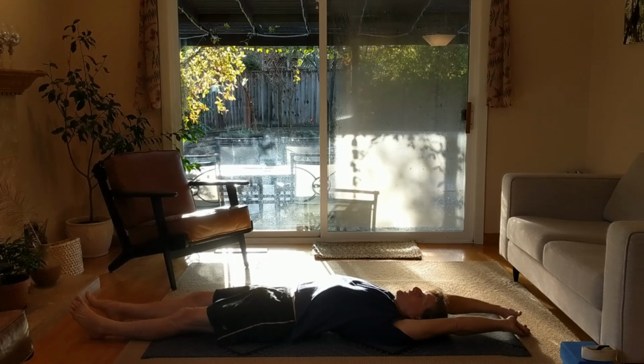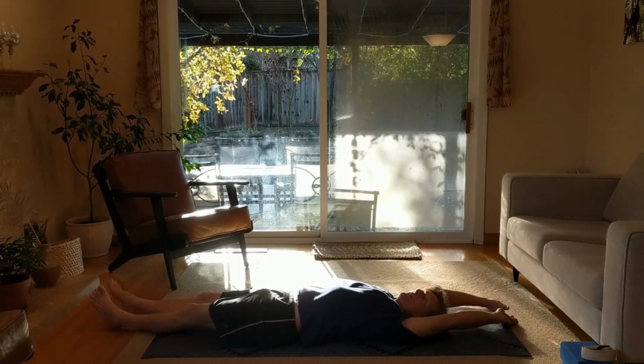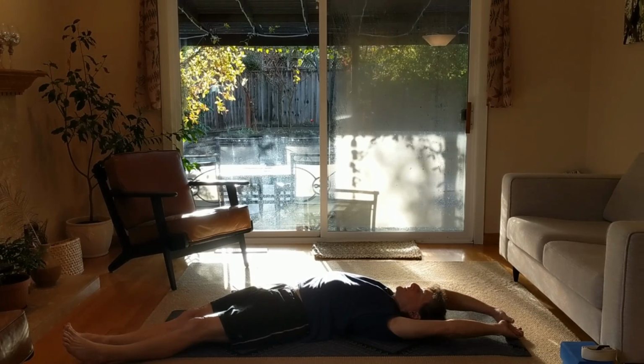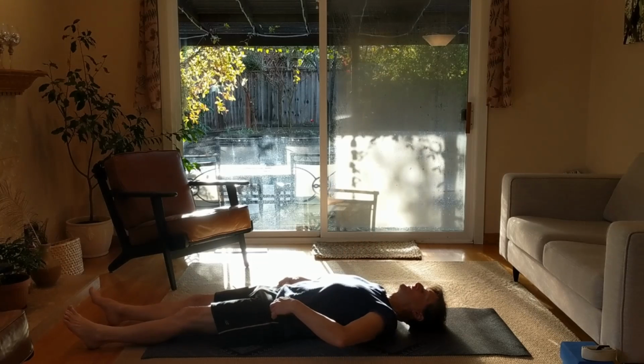And then we take a little bit of a side stretch, stretching out one side of the body, getting into that banana shape, or banana as the Brits would say. And then we stretch out the other side of the body. We recenter and we come into Shavasana.